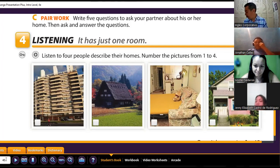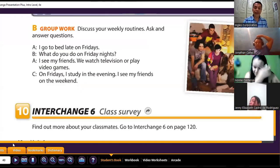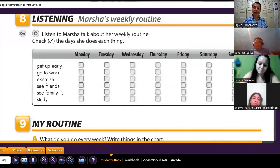45. No, este es el mismo. 3 and 4. Ok. Aquí está el otro. Sí. Este sí está más difícil todavía, pero vamos a escucharlo, ¿sí?